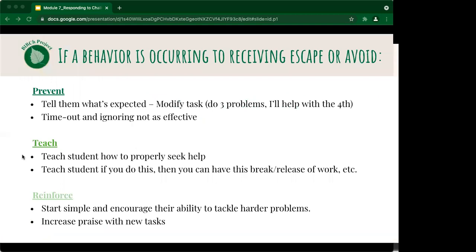Next, we will look at behaviors with the function of escape or avoidance. To prevent these behaviors, we can tell children what the expectation is and remind them staff are here to help. This could include modifying tasks, such as telling the student that if they do 3 problems, you can come help them with the 4th. Giving timeouts and ignoring the behavior is not effective because the function of the behavior is being met. The child is seeking to get out of having to do the required tasks.